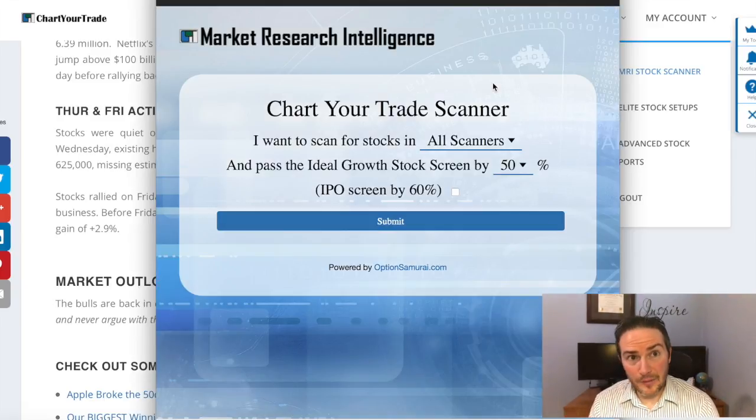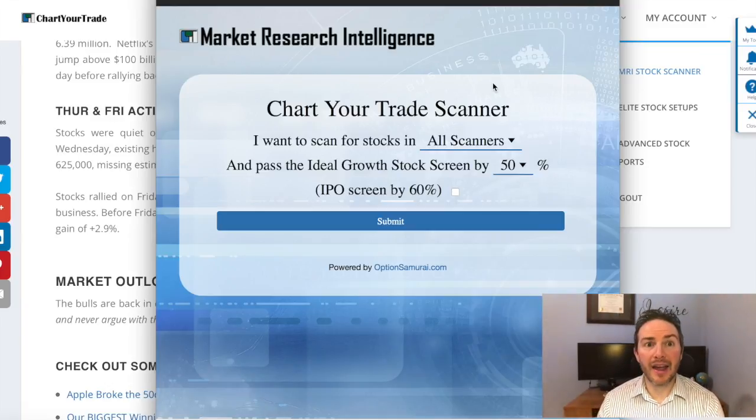You don't need expensive software. You don't even need Chart Your Trade MRI to do this. All you need is to have a series of scans that you will run consistently and see what kinds of stocks are passing week to week to week and see how those stocks are behaving.